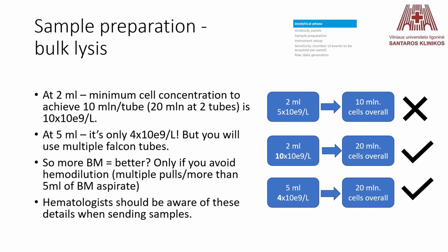So as you can see here, if you have only 2 milliliters of bone marrow, and you would like to achieve 10 million cells per tube, so 20 million cells overall because you have 2 tubes, the lowest concentration would be 10 times 10 to the 9th per liter. And of course, if you have a higher volume, such as 5 milliliters, the concentration of cells can only be as low as 4 times 10 to the 9th per liter. So of course, more bone marrow is better, but only if you avoid hemodilution. So of course, first pull should go to flow cytometry, and the hematologist should be aware of these circumstances and what we can do to improve them.